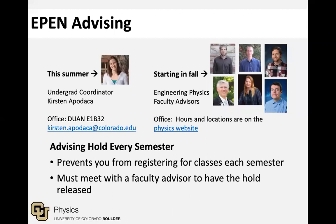So engineering physics has a little different advising structure from other majors. We have faculty advisors who you will meet with every semester to talk about what classes you want to enroll in for the next semester. And they're also the experts on everything physics. So if you have questions about your physics classes or maybe about getting involved in research or your degree requirements or career plans, they'll be the ones that you go to. They have office hours every week during the semester that you can just walk into. You don't have to make an appointment. And their office hours and locations are listed on the physics website.